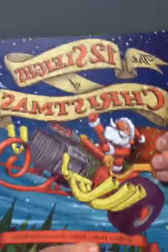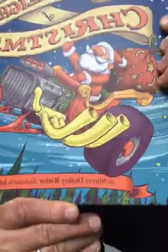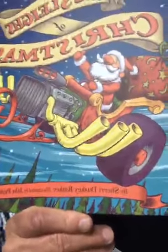I'm up with the Nylands with Lily and Levi, and I'm up in our bedroom, and I was going to read you a little Christmas story, and I hope you enjoy it. It's a book that we gave to Lily and Levi a year ago for Christmas, and it's called The 12 Sleighs of Christmas. And you can look, that's quite a wild sleigh. It looks like a race car with a big engine and big tires. And there's Santa Claus.